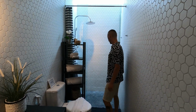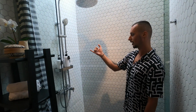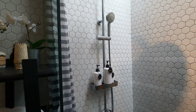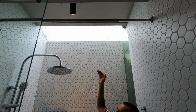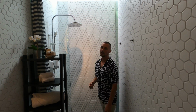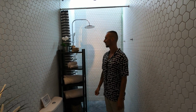And also there is a stand-in shower. They provided conditioner, shower gel and shampoo. And again, the color match, black and white. Amazing. Beautiful. And some skylight. It is actually covered, so don't be worried, you're not going to get wet while taking a shower.